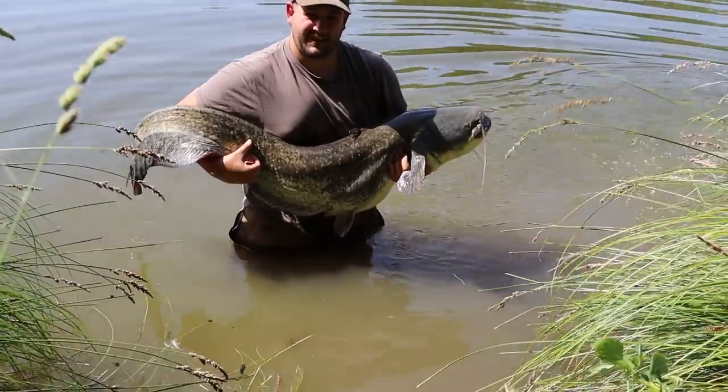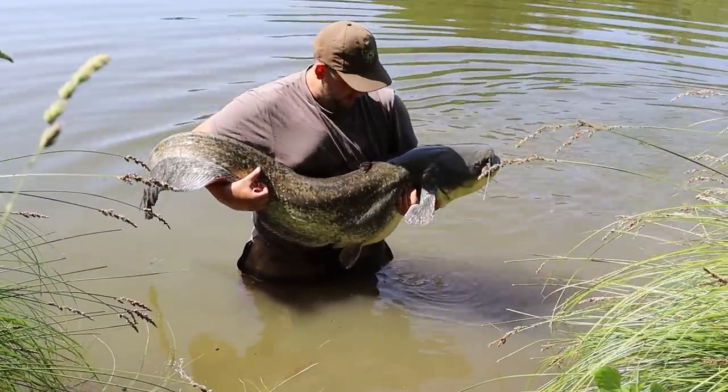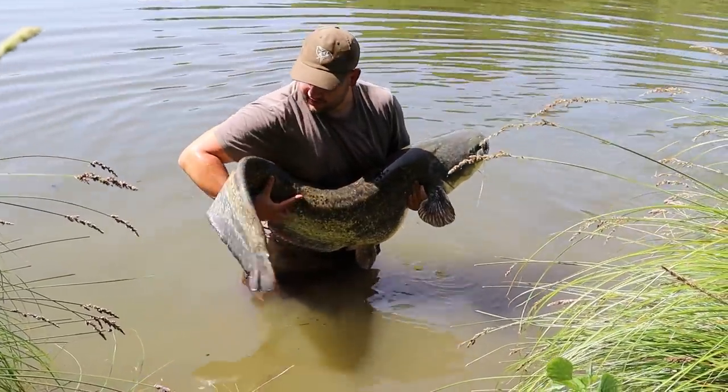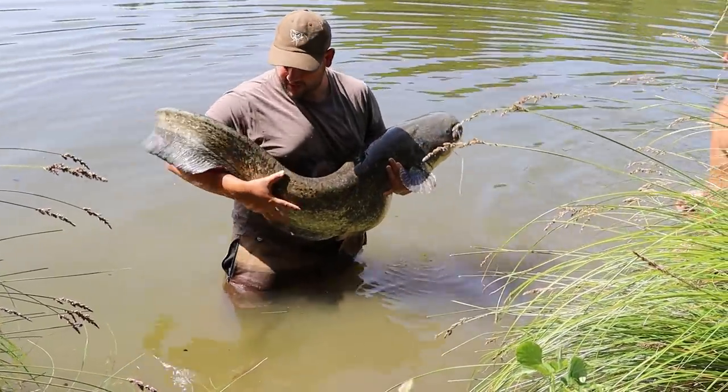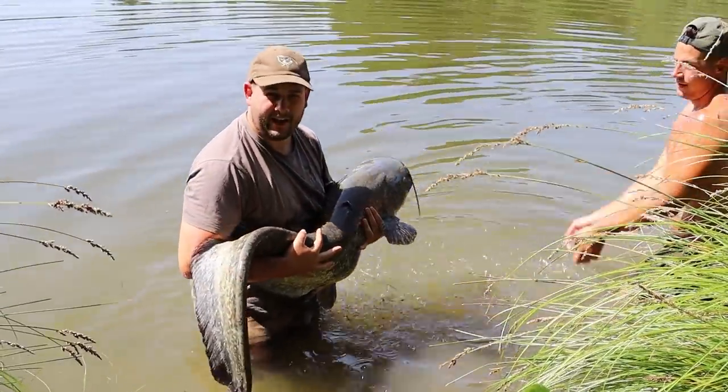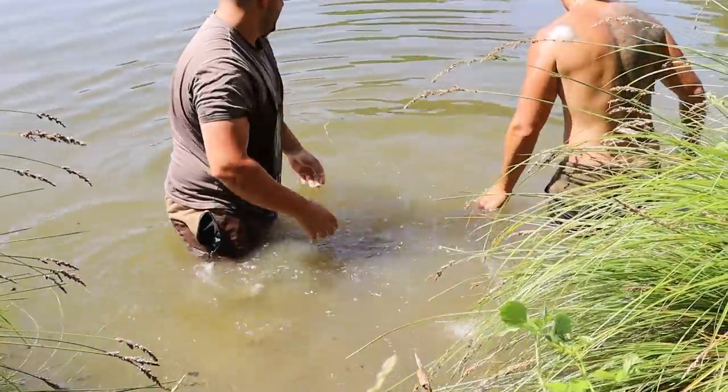So it's one of the lake's smaller residents, probably about 40 pound. Don't want to waste too much time with this one. Like I said, it is one of the smaller ones, so I just have to hope that one of the hundreds comes along next. It's a bit slippery. I'll pop them straight back.